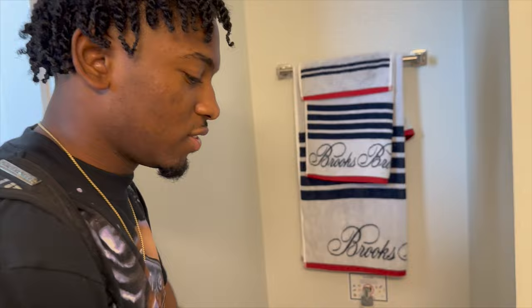Okay. So we have a matching set room right here. The towels. And yeah, welcome to my room.